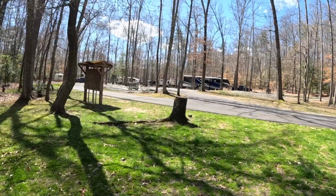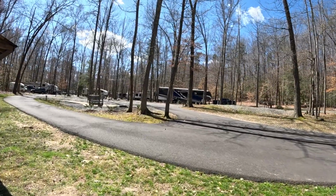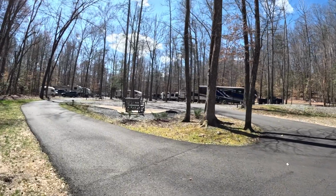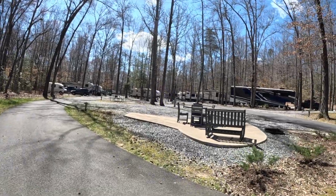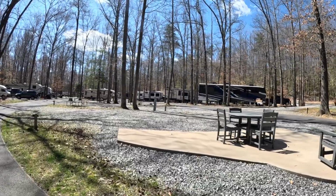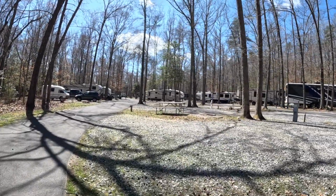So as you can see, the setting here is absolutely beautiful. They do have a lot of nice campsites. If you want a nice level campsite, I would go to the back portion of the campground that I showed you at first. And then if you want to move towards the front where we are, the sites are a little more unlevel. But I think you can make it do.